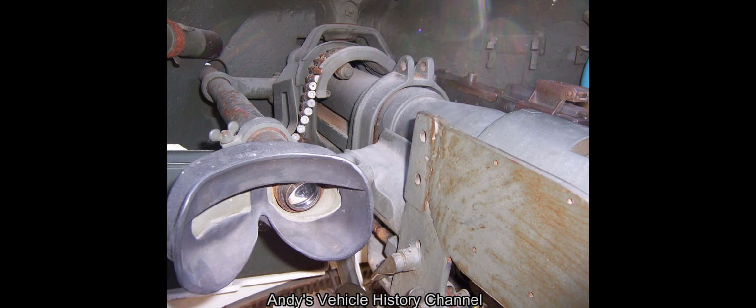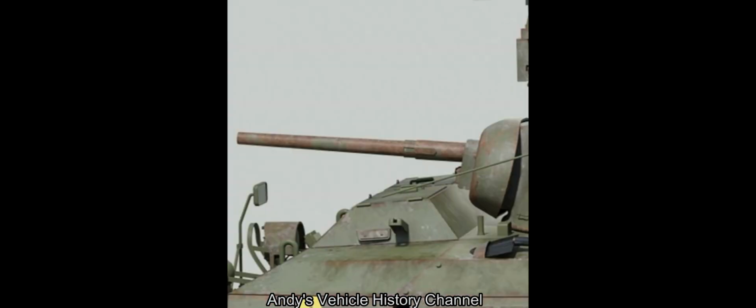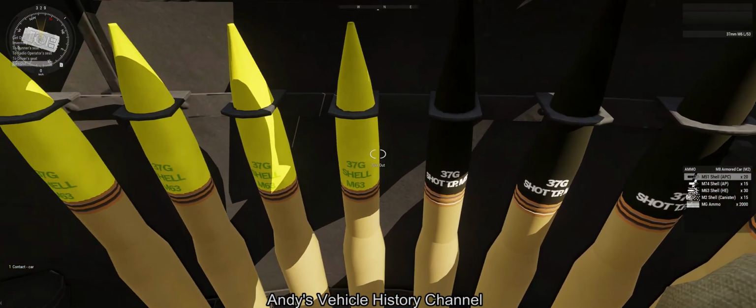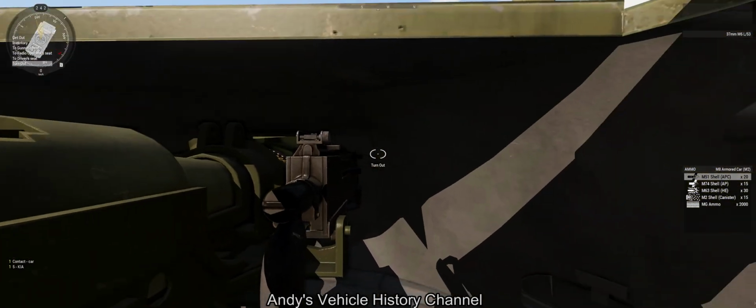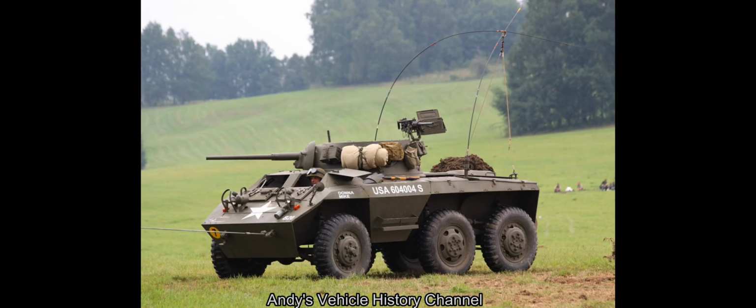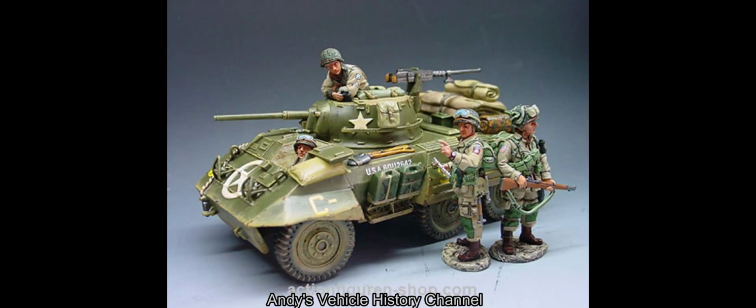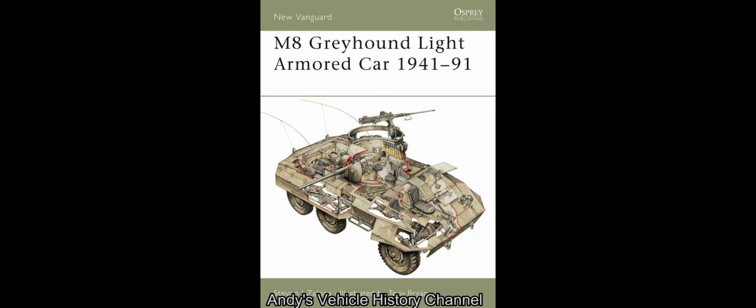But the 37mm, 1.46-inch main gun was considered to be too small by 1942 for a heavy designation, so the new car was given a revised design of light armoured car. The M8 remained in production until 1945, by which time 8,523 vehicles had been built.